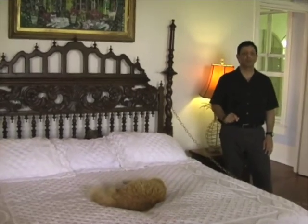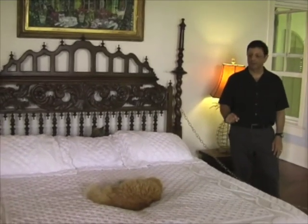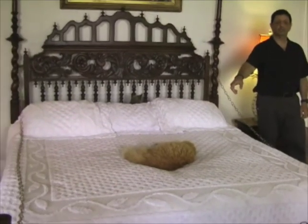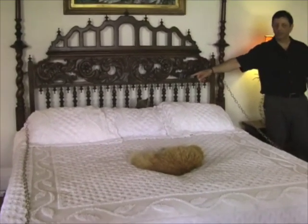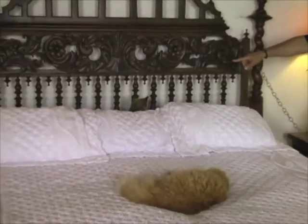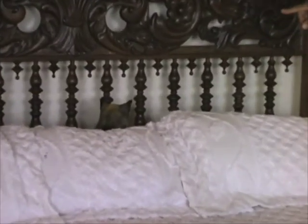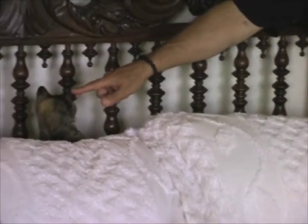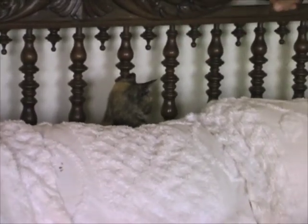Two of the famous Hemingway cats have found a place to rest. There's one right there, obviously in the center of the bed. And if you see the other one, if the camera can pick that up, there's another cat right here. I'm going to reach over and touch him. If I can just reach over the bed here. And there he is. He just woke up. The ears are moving.